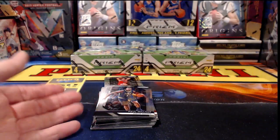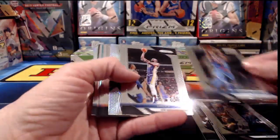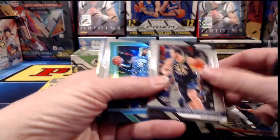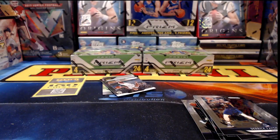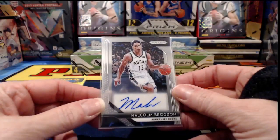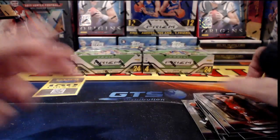Justin Jackson, green for the Kings. A silver Tobias Harris for the Clippers. A silver Dominance Jason Kidd. A green Terrence Ross for the Magic. Our autograph, it didn't work for you that time, Kent. Our autograph came out for the Bucks. Malcolm Brogdon out for the Milwaukee Bucks. Our autograph out of that box. And then we have a silver Khris Middleton also for the Bucks.